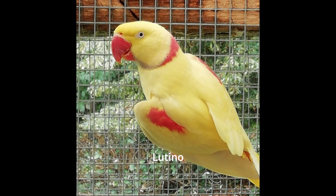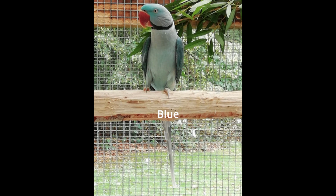I know. Okay, I'm curious about the blue mutation. The guide mentions it's super important for developing other color variations. Oh, it is. Why is that? Well, the blue mutation is recessive, meaning both parents need to carry the gene for it to be expressed in their offspring. So it's a valuable tool for breeders who want to create new and exciting color combinations. So it's like a secret ingredient in the recipe for Alexandrine parakeet colors. Exactly. And by combining the blue mutation with other mutations, breeders can create a whole spectrum of possibilities. That's so cool. It's like a genetic puzzle, combining different pieces to create all these amazing variations.